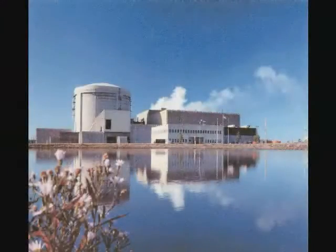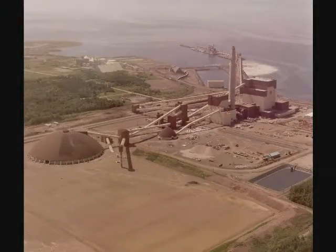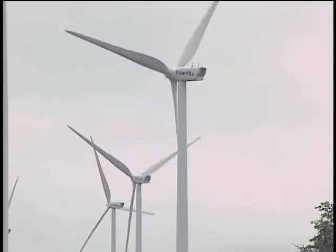Power has one of the most diverse generation mixes in North America. We have nuclear and hydro, thermal, and now of course wind. Kent Hills Wind Farm started planning around 2003. It's a 32 turbine site.